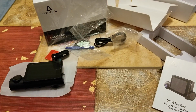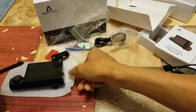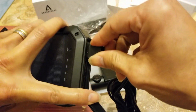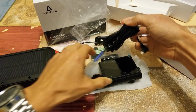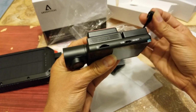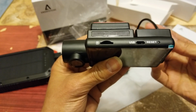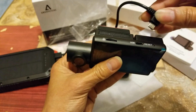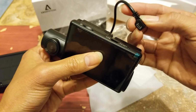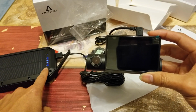All right, so I'm going to give a test real quick. Since I got my portable power bank right here, I'm going to plug it in and give it a quick test for you guys to see. Normally when you turn this on, it will automatically start recording. But since I don't have the memory card, it's probably not going to start recording. So make sure you insert your charging cable the correct way. The wider side of your charging port goes toward the back of your dash cam. And as you can see, it automatically powers on. Wow.